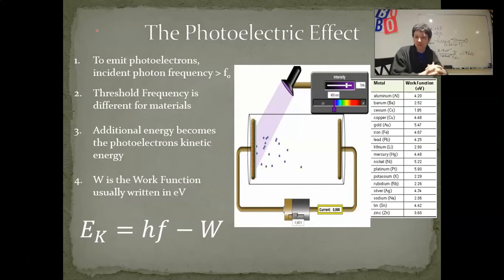So that threshold frequency is different depending on the material. And he called the amount of energy required to emit those electrons h times the threshold frequency, which he called the work function right here. That's not work done, it's the work function.